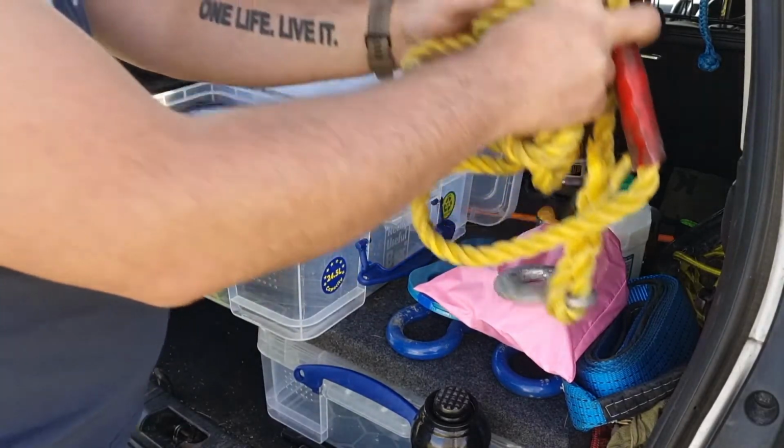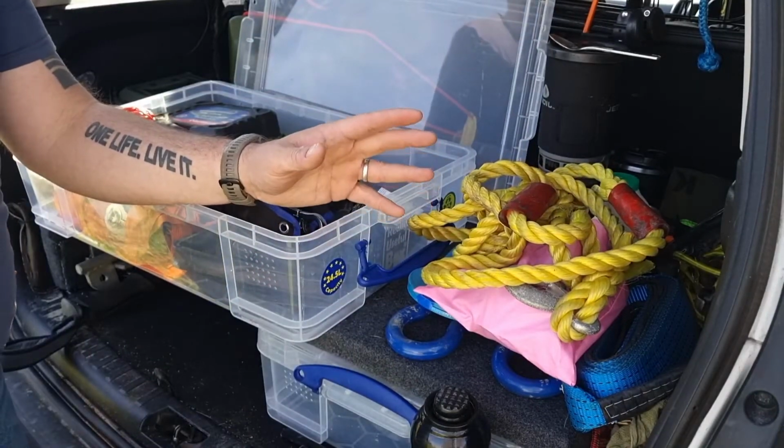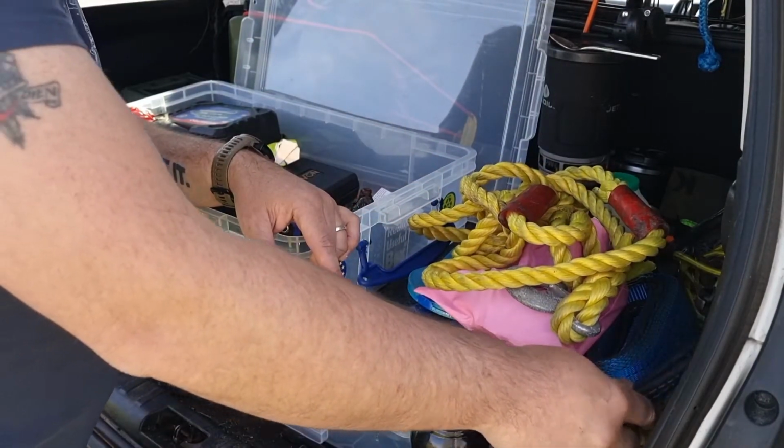Got a tow rope in here. I'm probably going to remove that. That's a bit of a historic thing. I'm probably going to remove that tow rope, to be honest, and put in another strap, because these are a lot more versatile.